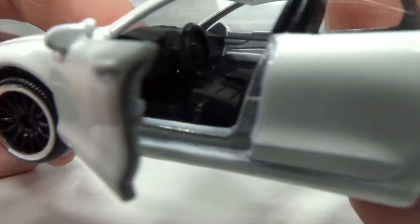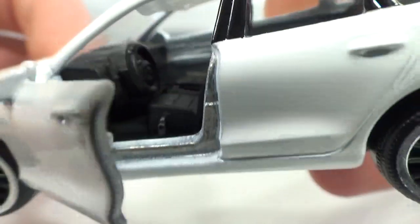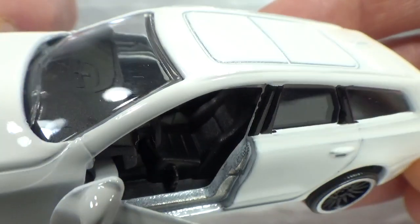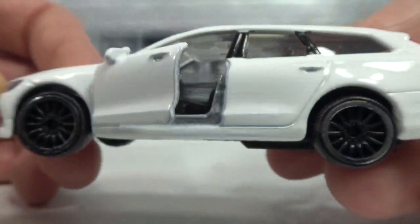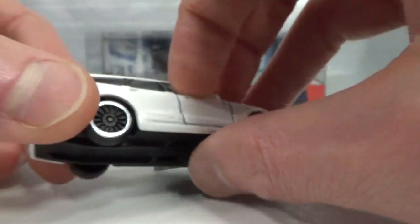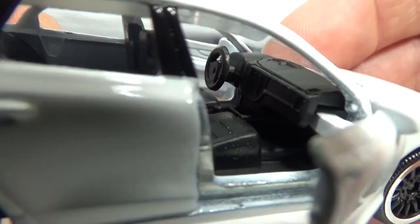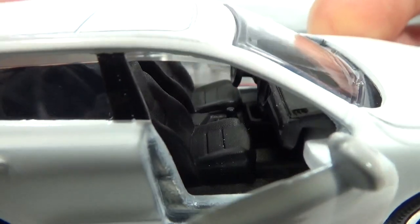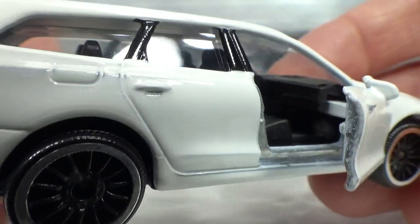So let's see if we can look inside there. Steering wheel looks very accurate. Something sticking out at the seat there. Don't know what that is, but let's see on the side. Dashboard wise, I can see the sensors system. Cool.